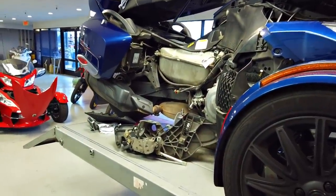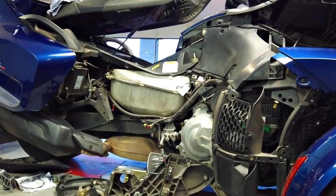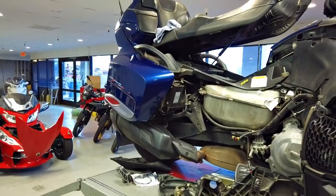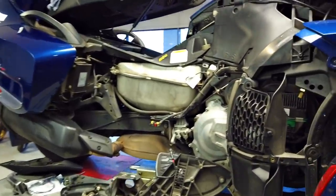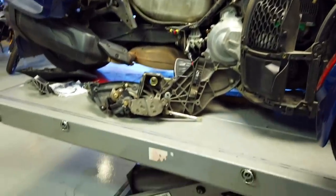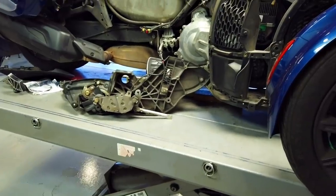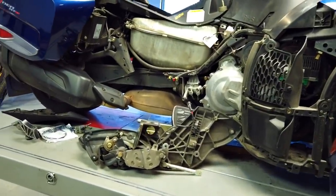He's definitely looking like a spider kind of a day. Got a brake switch on this 2016 RTS. They all start to blend together after a while. But anyway, got that off. She's going to come pick this up today. She's having it wrapped, which ought to look pretty cool when it's done.